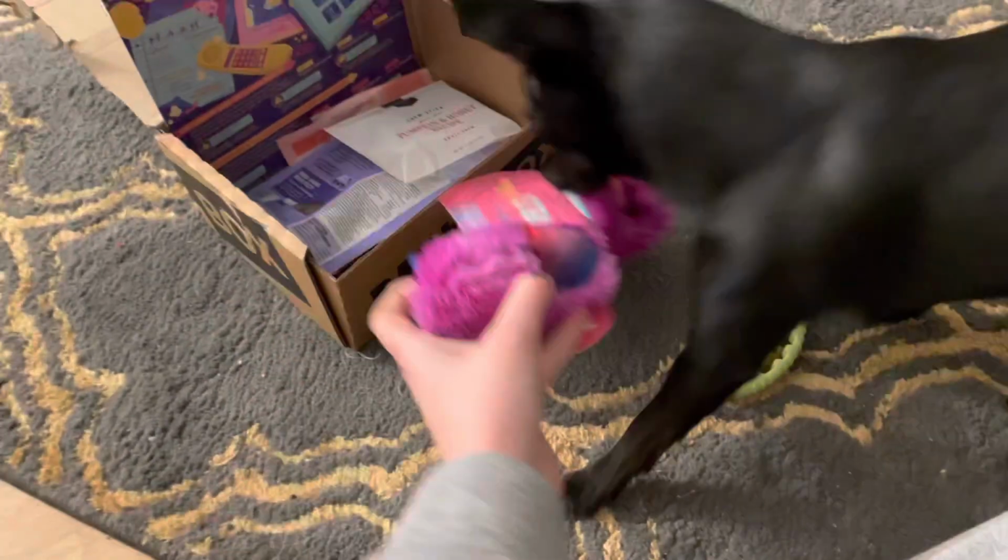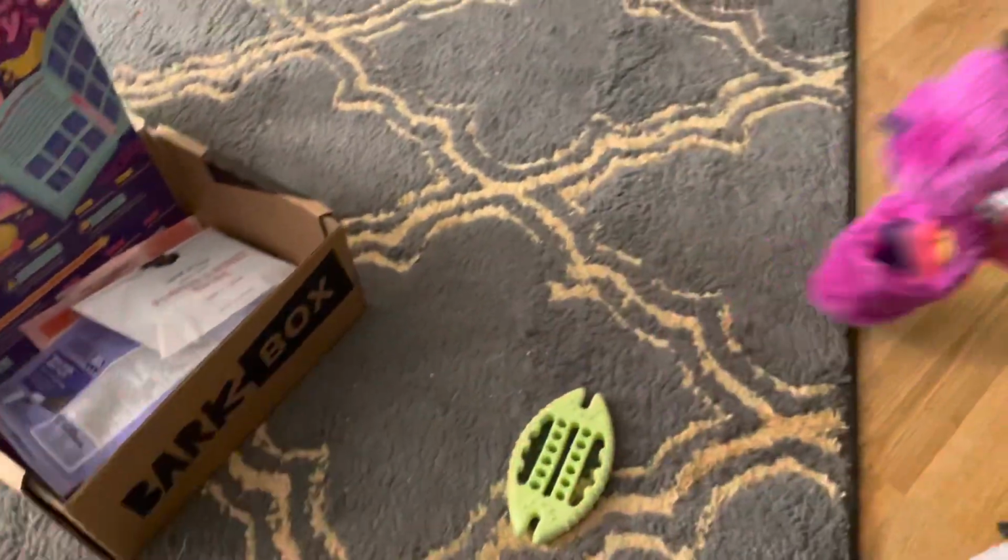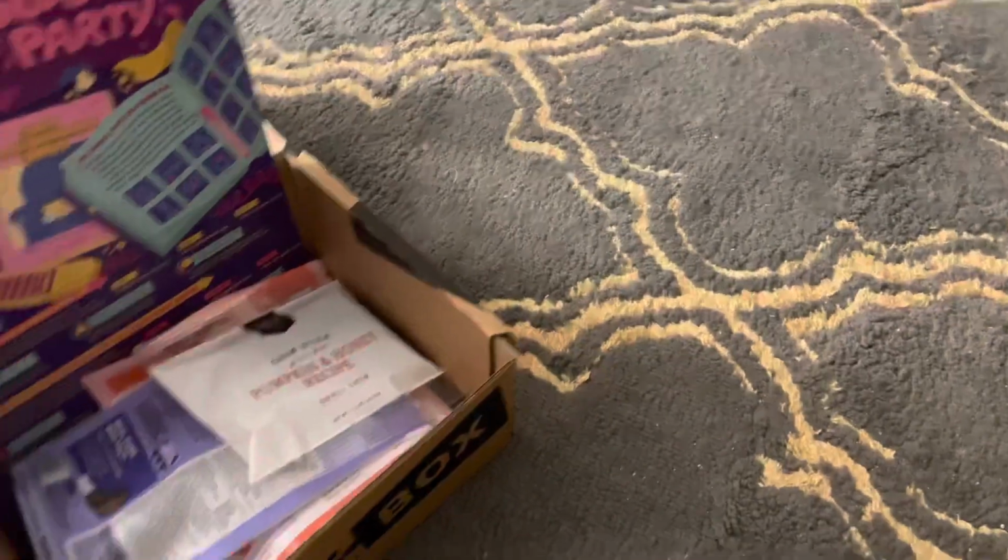And this is so cute, little slippers that are literally way too big for even his paws. They're so cute. I love them. What is the other toy he got? I'm gonna have to go grab that. Look at you, have both of your toys.